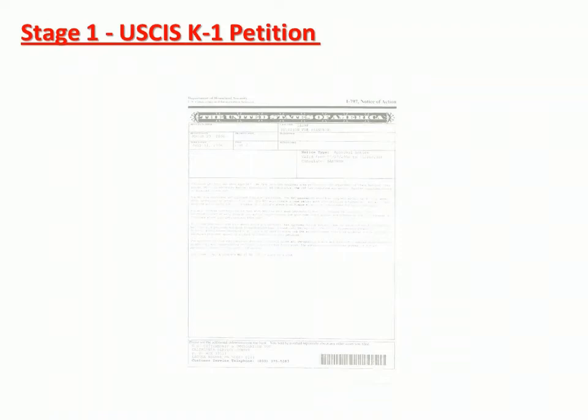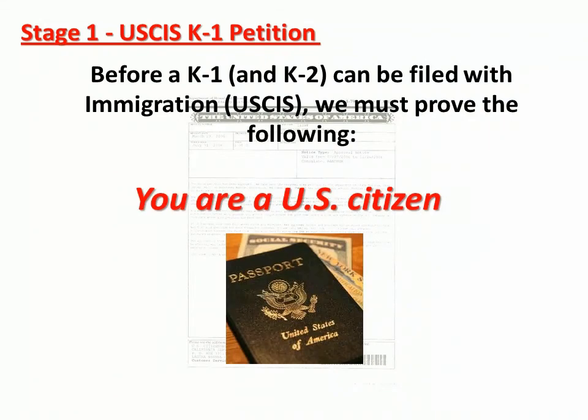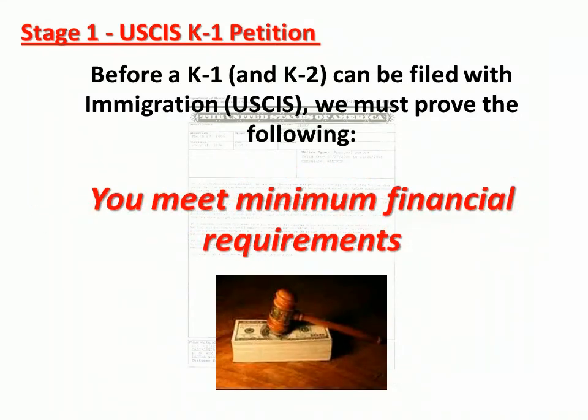USCIS K-1 petition. Before a K-1 and K-2 can be filed with Immigration, USCIS, we must prove the following. 1. You are a U.S. citizen. 2. You have met your fiancé within the past 2 years. 3. You and your fiancé are legally free to marry and intend to marry within 90 days of your fiancé's arrival. 4. You meet minimum financial requirements.